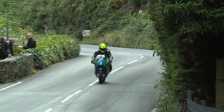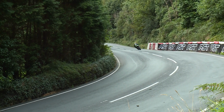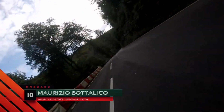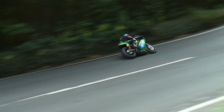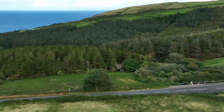I just wonder, I mean, Lopez, that gap to Majola is coming down again. So Majola is piling on the pressure. That deficit's been cut. And Bottalico also in the picture. Incredible race, Cam. Yeah, it really is. We see them coming through this Glen Helen section. I must say, all riders look impressively smooth. Good line choice.